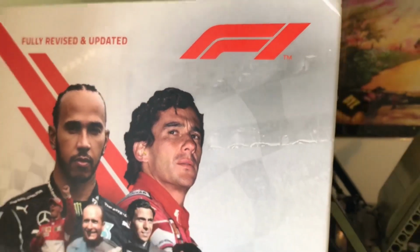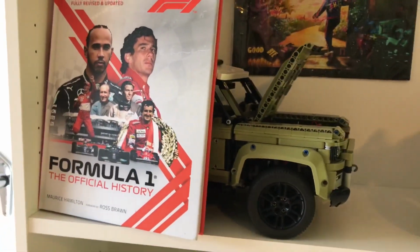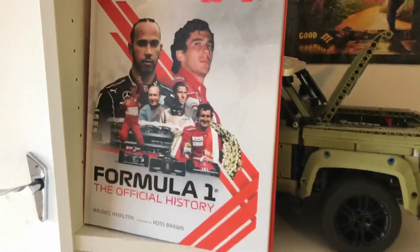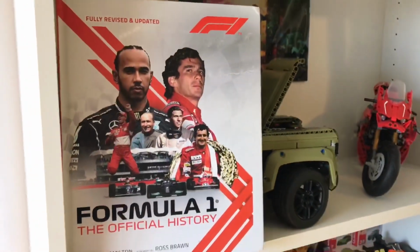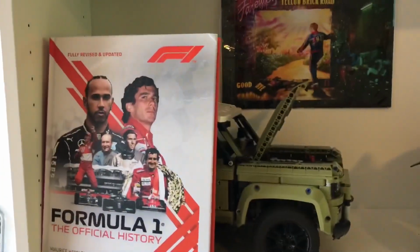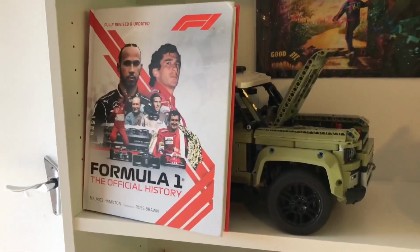To get things kicked off, this book, even if you don't read it, looks beautiful as a piece on display. Around my Lego Technic Land Rover, it really sets the place alive. And having this book will show that you're a true F1 fan. It's subtle, yet it has a big impact. Now, let's take a look inside and have a look at some of the pictures that are equally as beautiful.